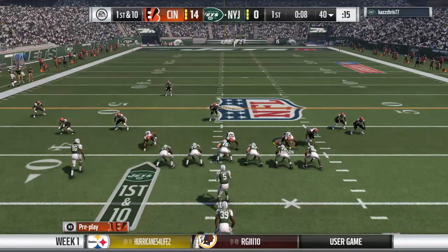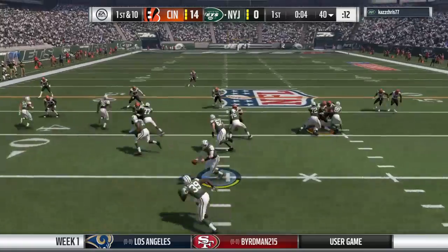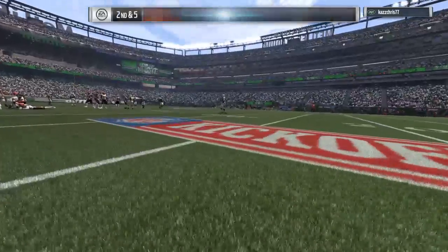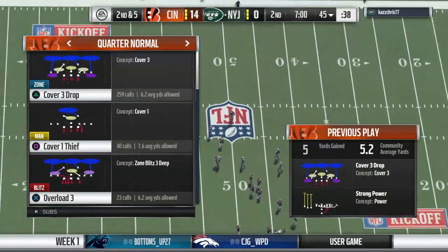They'll come out in the pistol. A first carry now. This is Williams. So from the 40 to the 45, 5-yard run. With Charles Davis, Brandon Gordon with you.